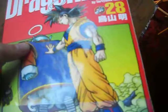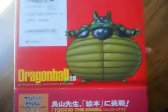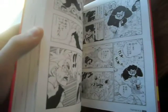The cool thing is that the image is sort of raised, and it's a little shiny too. The spine always has some kind of Dragon Ball thing, and I think that's some Namekian I can't see because of this. Here's Cell in his imperfect state, about to blow himself up, or I guess they would say semi-imperfect. So the inside is a glossy kind of image from the front. This is cool because it leaves everything uncut.